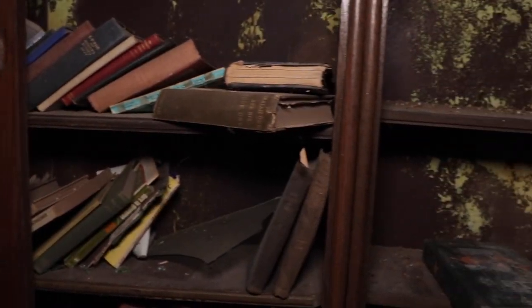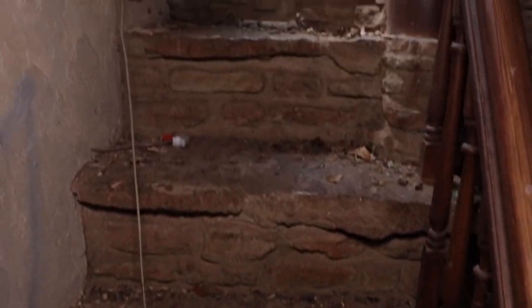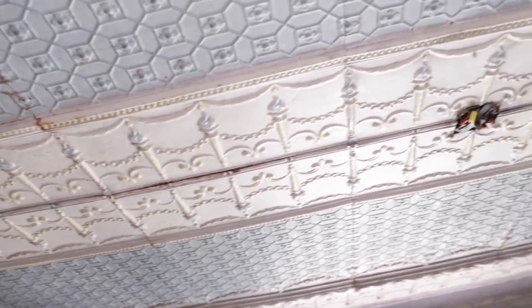Another thing about this place is there is a 5,000 volume library here, which is what we're in. Just the front entrance of the bottom door. You come in and you see so many books. It's got these nice stone stairs. Look how detailed that is. It's crazy. So this was the kitchen, or one of the kitchens.